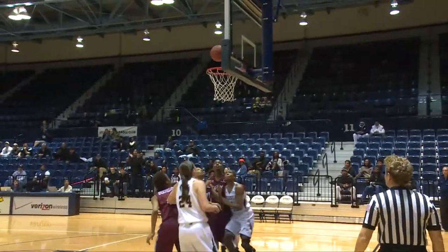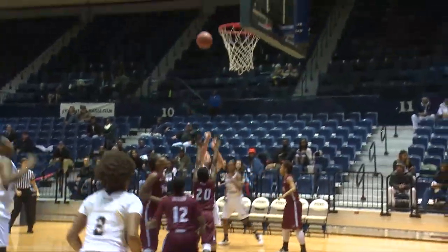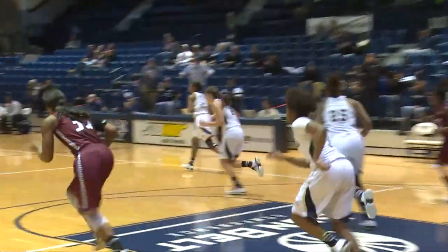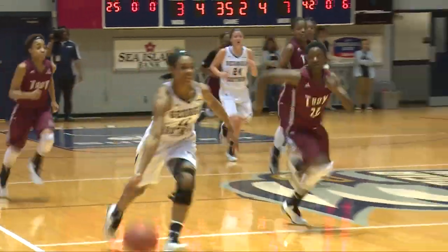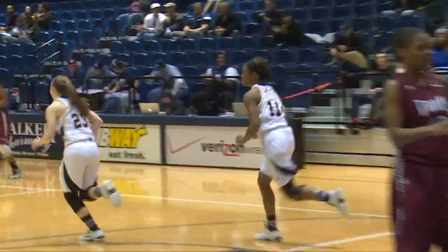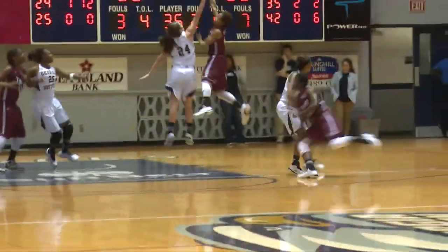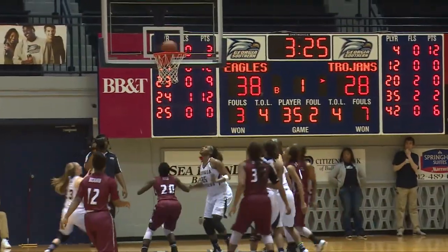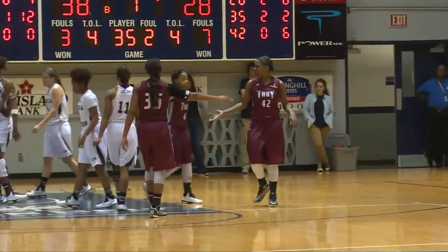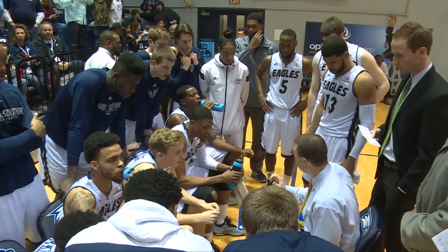Next, Angel McGowan drives, 2 of her 23. Back to Anna Claire. She buries the pull-up jumper. Eagles by 5. And then off the steal, McGowan, the layup. Eagles up 38-28. Alexis Sams, a career-best 6 three-pointers, good for 18 points. This one going back and forth throughout, with the Lady Trojans able to hold on, winning in overtime 99-93.